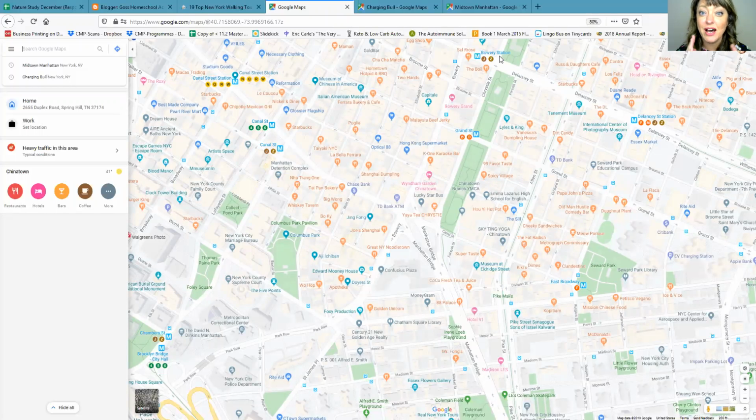So if you go to the blog post that I'll link in this video, I've got it sectioned off into the different parts of Manhattan, and each video will just be a short video with a map that you can see here on Google. And I'm going to highlight a route that we took. If you're going to walk, which I suggest, especially in Chinatown, which this map is from, it's very easy to walk around and see all the wonderful things.